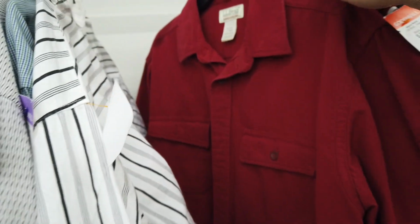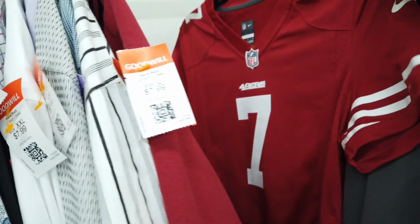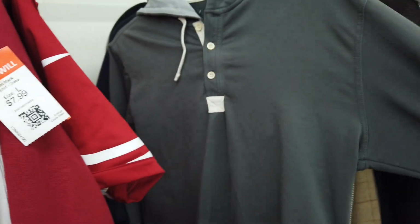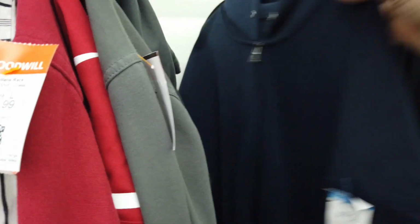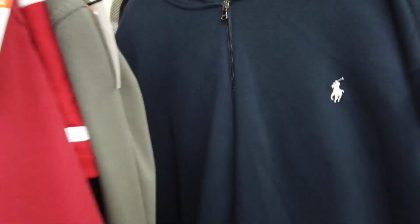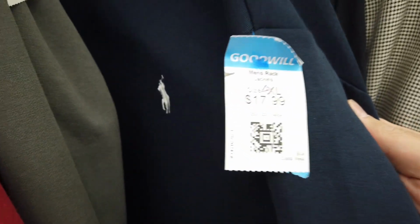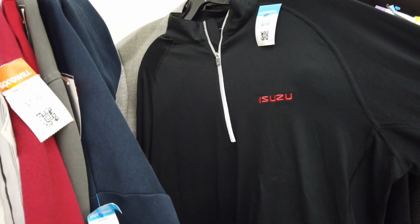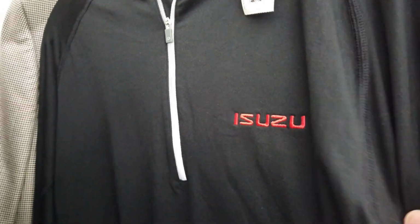An LL Bean chamois shirt. A 49ers jersey. A BYLT or Built hoodie. This is a Polo Ralph Lauren full zip sweatshirt, and this is in a great size 4XB. It's gonna be worth good money, even though I'm paying $17.99. It's probably like a $40 sweatshirt. And then last is this Peter Millar with the Isuzu car company embroidered on it.